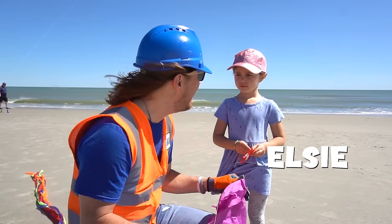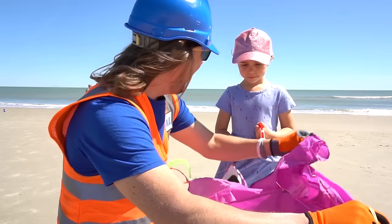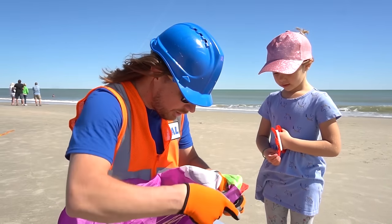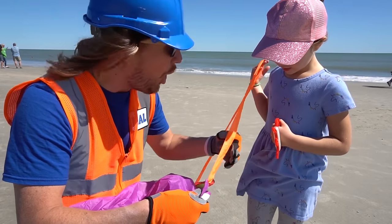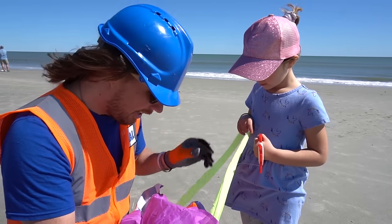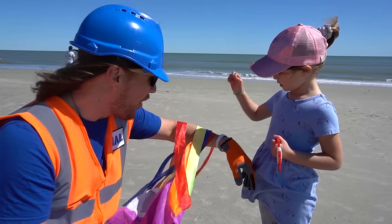Here with my friend Elsie, here at the Kite Festival, and we're gonna help you fly your kite, right? Yeah. Oh, what kind of kite is this? Squid. It's a squid? Oh, you like squids? Yeah. Oh, and it's even got tails. Let's look at the colors of our tails. What's that right there? Orange. And what about that one? Red. And we got a green one. Which one's your favorite? The red one. Oh, that's great.